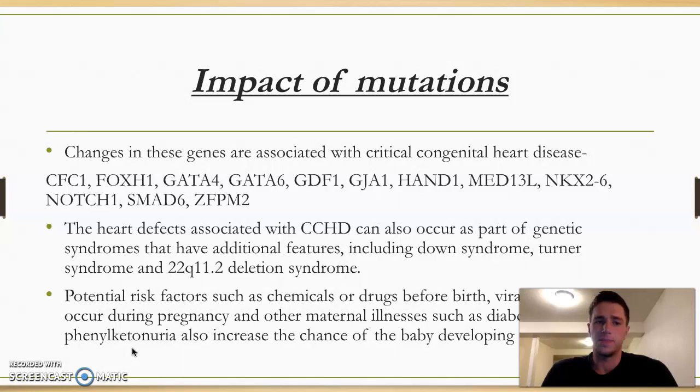Impacts of mutation. Changes in these genes are associated with critical congenital heart disease. I listed all the genes there, they can look over. The heart defects associated with CCHD can also occur as part of genetic syndromes that have additional features, including Down syndrome, Turner syndrome, and 22q11.2 deletion syndrome.